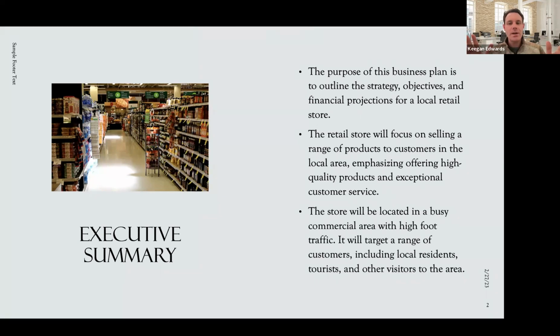And then the store will be located in a busy commercial area with high foot traffic. It will target a range of customers, including local residents, tourists, and other visitors to the area. So again, when you define your market, and you should put this in the summary, are you going to be off the beaten path where you have cheaper prices, but you have a huge warehouse, huge selection? Maybe you're not in a busy retail commercial area, but it's because you have a huge warehouse and this amazing selection, right? That could be your business model versus this one where we're saying located in a busy commercial area with high foot traffic, right?